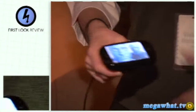Cool. Well, thanks very much, Stephanie, for showing us the Palm Pre. You're very welcome. And there we have it, the Palm Pre, expected in the UK the second half of 2009.